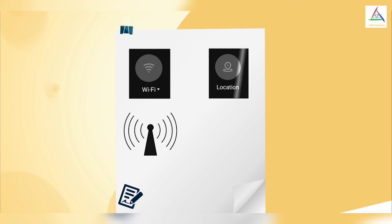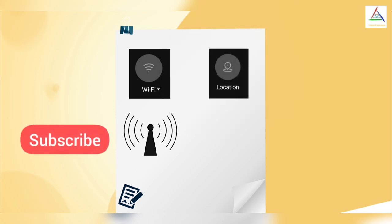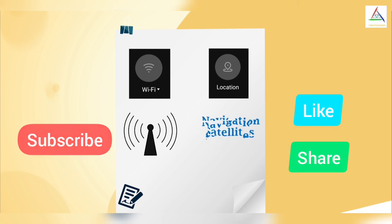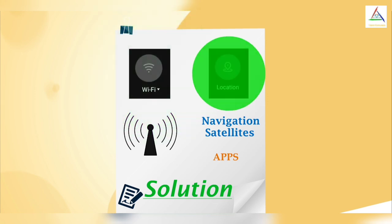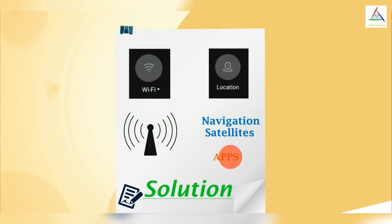Now in the case of GPS, if it is turned on for a long time, as it receives the signals coming from the navigation satellites to find the location, it will continuously consume the battery. But not only the GPS, the apps which are not well optimized will also try to connect to GPS as it is enabled and hence consume the battery along with GPS. So here the solution is to disable Wi-Fi and GPS when not in use, and disable those unwanted or not needed apps which are using GPS in the background.